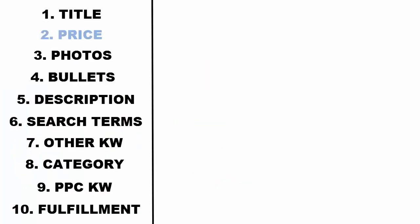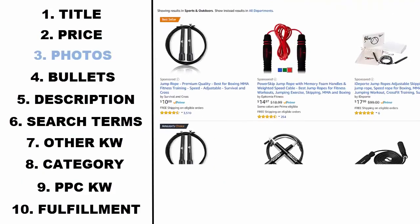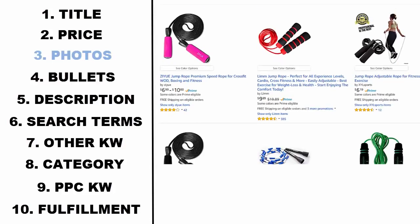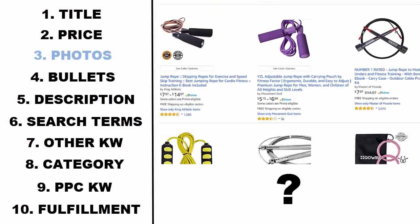Your title gets you found, but your photos make people click on your listing as opposed to other ones. Amazon sellers currently have 7 visible photos that they can use, which are 7 different chances to sell. So what do you do? Well, here's the magic distribution.